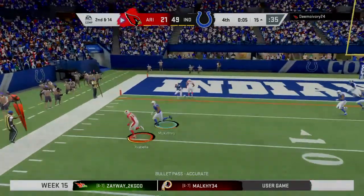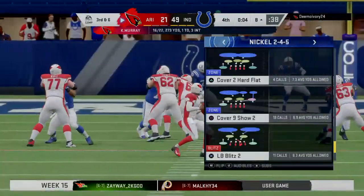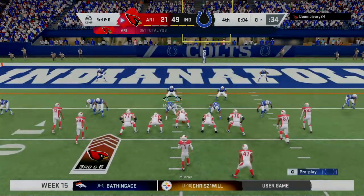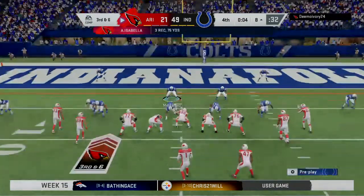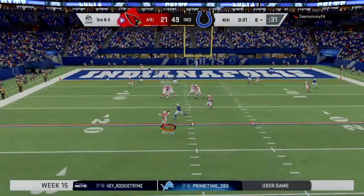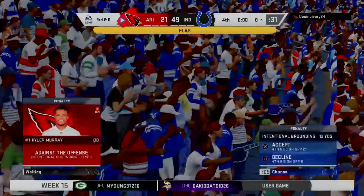Here's Murray as he sets to throw it. This one caught by Isabella. The reception good for 7. It's 3rd down. So it's 3rd and 6, and this will be the 8th play of the drive. Mike check 33. Murray, one final try. That's incomplete, but there is a flag down, so hang on. A big call coming on 3rd down.